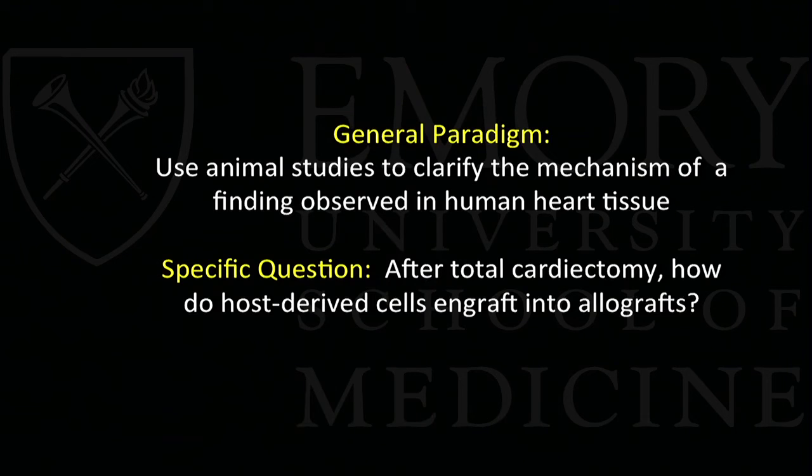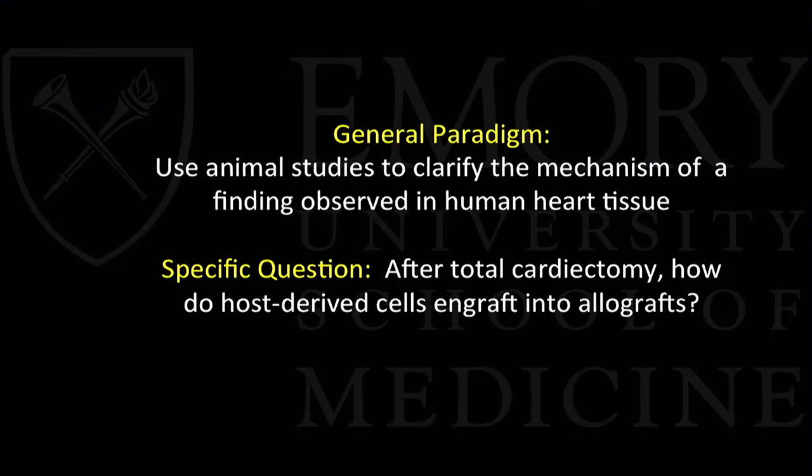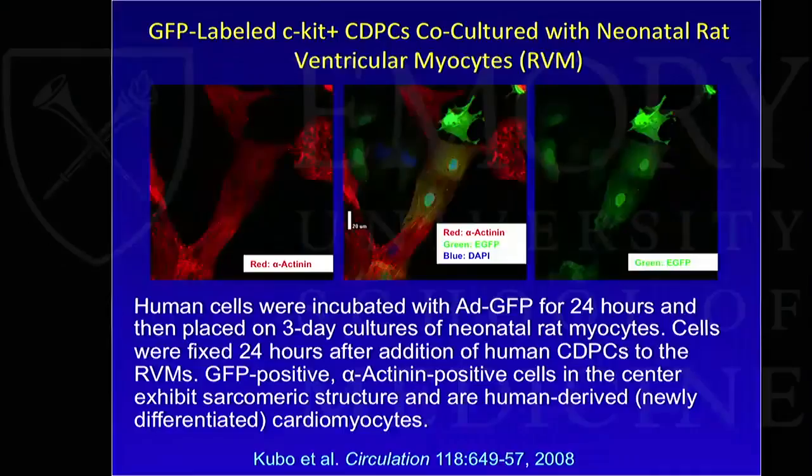I have one other paradigm here that I'd like to present, but I want to leave some time for questions, and it might be more important to skip ahead. I'm going to skip ahead a little bit.